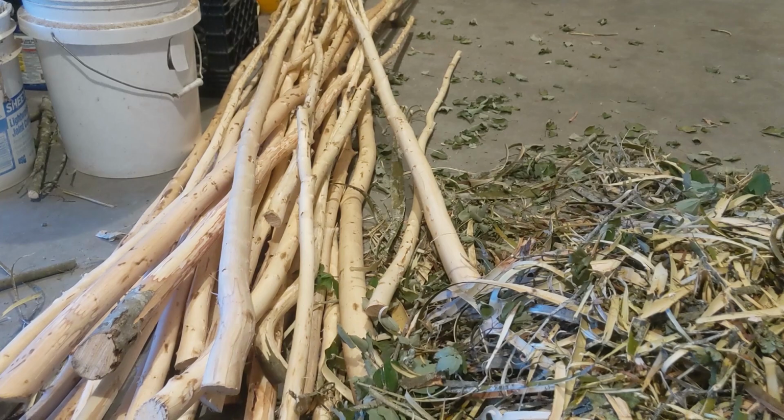I mean, all I have to do is just grind the couple of little sprigs from the branches that were on it. Let's see if I can find one. So there's all these. I don't have to grind those guys down, but that's no problem. The grinder takes care of that.